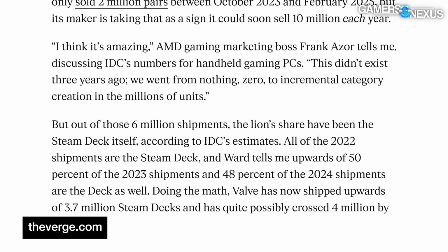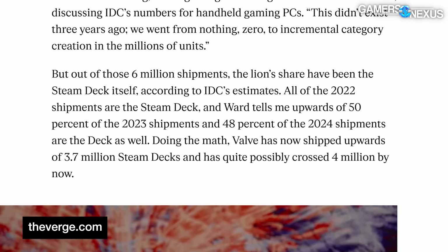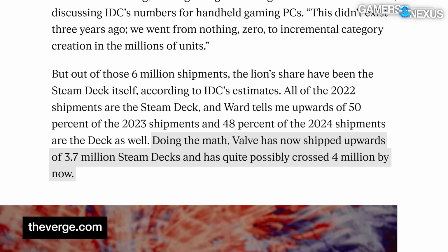The publication writes, quote, but out of those 6 million shipments, the lion's share have been the Steam Deck itself, according to IDC's estimates. The Verge continues in its writing to say, quote, all of the 2022 shipments are the Steam Deck, and IDC market research analyst tells us upwards of 50% of the 2023 shipments and 48% of the 2024 shipments are the Deck as well. Doing the math, Valve has now shipped upwards of 3.7 million Steam Decks and has quite possibly crossed 4 million by now, end quote.